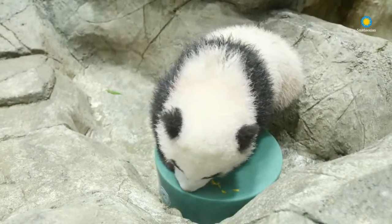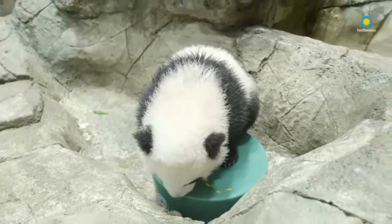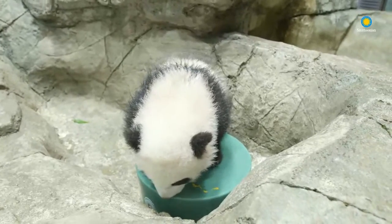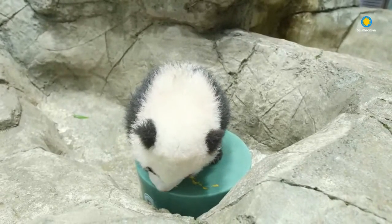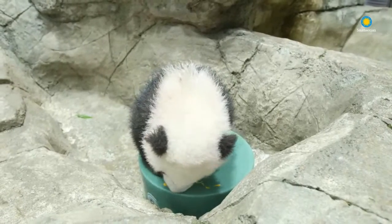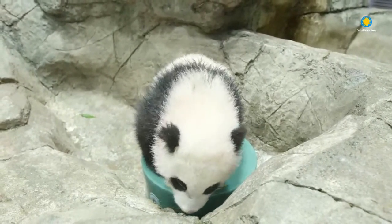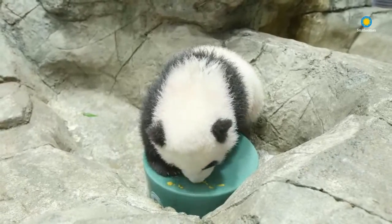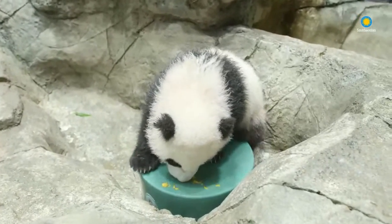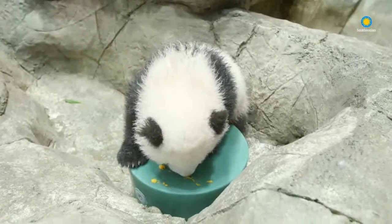We'll eventually start offering the full diet, which includes the processed soy biscuits, sweet potato, apple, and carrot. But we typically start off with the softer foods. We might eventually move to the biscuits with wetting them down a little bit so that they're softer, easier for him to consume. But he's still primarily getting his nutrition from his mother.